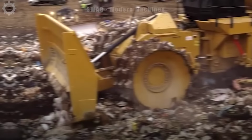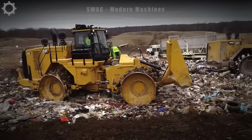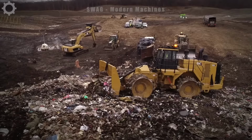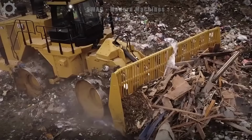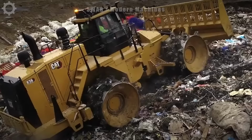More effort, more results, is Caterpillar's motto that perfectly represents their work philosophy. They created an incredibly powerful trash compactor, the 836K. This giant machine weighs about 55 tons, and has a 535 horsepower engine. However, the main advantage of this beast is that it's equipped with proven technologies that optimize performance.